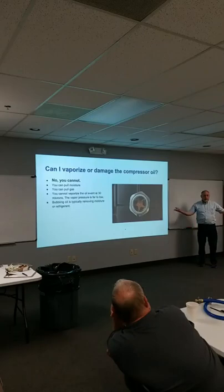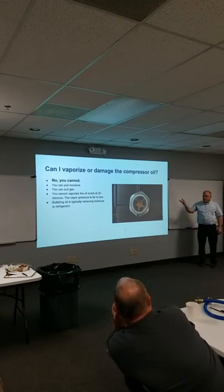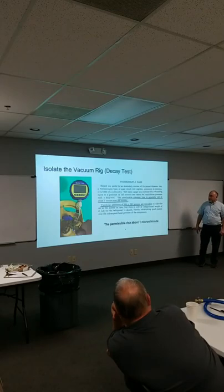You'll see it'll pull down to 50 microns or so, or maybe 100 microns, right? The oil can pull down to 100 microns, that means it's not vaporizing at 200 microns. In fact, most oils you can't even evaporate at 30 microns, so this is a non-issue, all right?